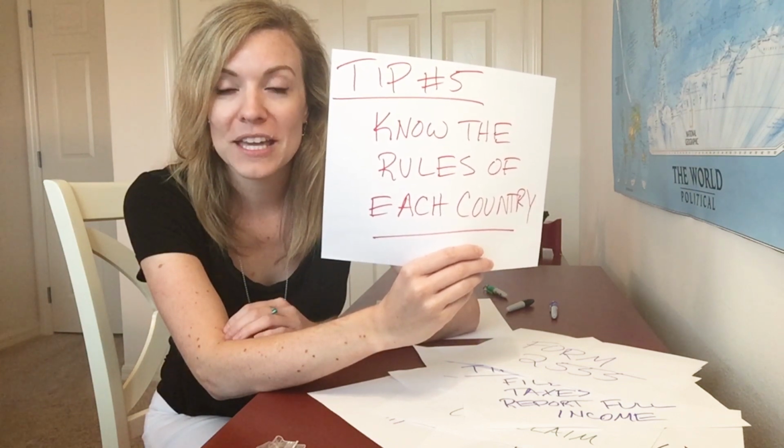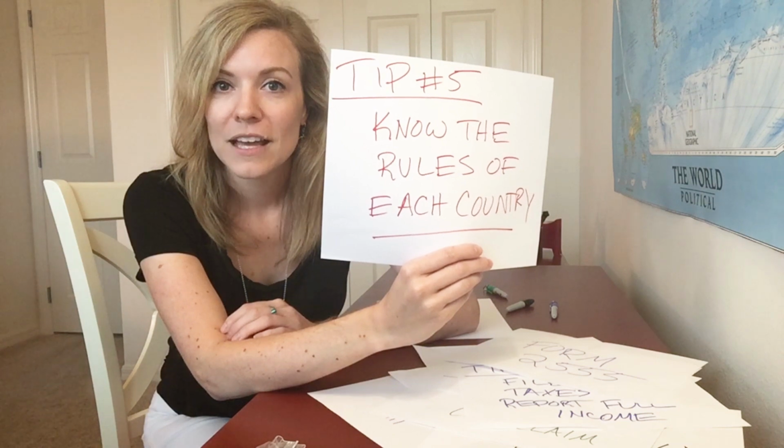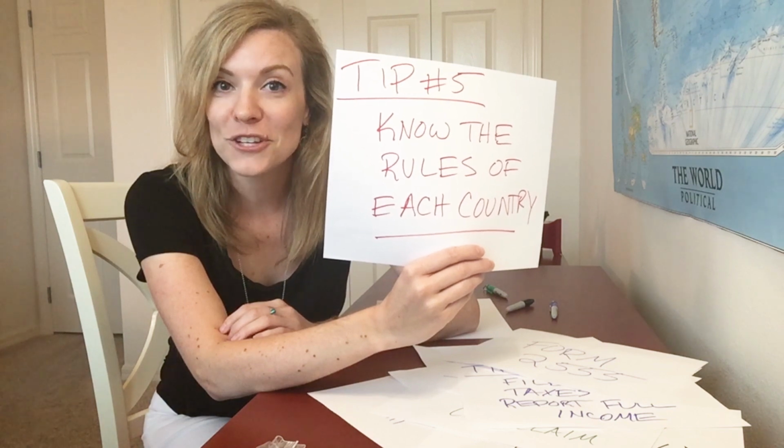Spain, for example, is 183 days. So if you're there for less than 183 days, you don't have to file taxes there. Some countries also have restrictions on whether or not you're even allowed to do work there while you're staying. So make sure you know the rules.